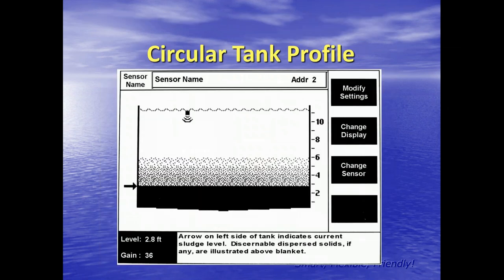So this would be a graphic. This is right off the screen of that control unit for that previous signal. We've got a well-settled interface down at 2.8 feet, and then we've got a couple of feet of dispersed solids above that.